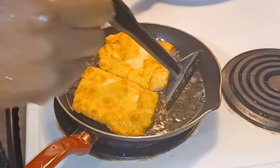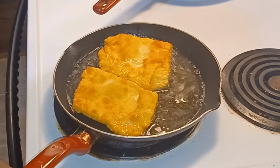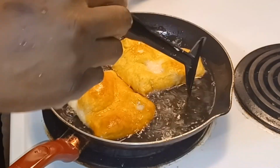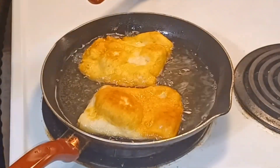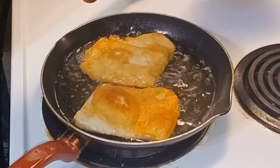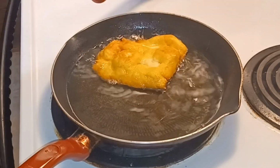This is what it is. I'm speeding up the process, but these don't take long to cook, fried in the oil. So many things you can do, and you could just have them open. They're called Navajo fry bread. And when I saw the recipe, I was like, okay, so I did it my way.